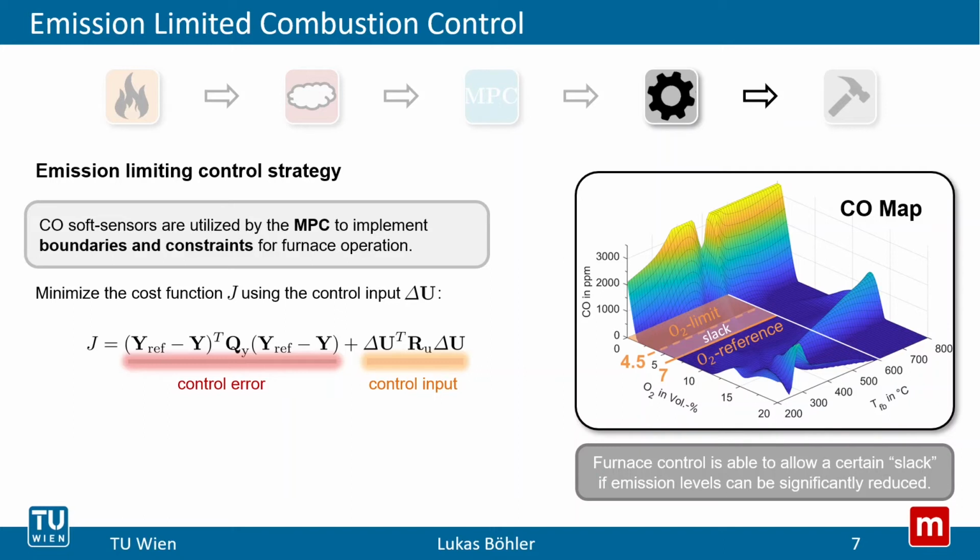For instance, the average furnace operation results in very low carbon monoxide emissions if the excess oxygen levels in the flue gas are at about 7% of the gas volume. To increase efficiency, the MPC would lower the oxygen levels at some operating points, but high performance is in this case, or maybe in this case, expensive in terms of emissions. Therefore, the emission limiting strategy allows a certain slack away from these O2 references, a certain region for the MPC to find a new optimum, which may be better in terms of efficiency and emissions. This is integrated into the cost function of the MPC by an additional expression accounting for the emissions.